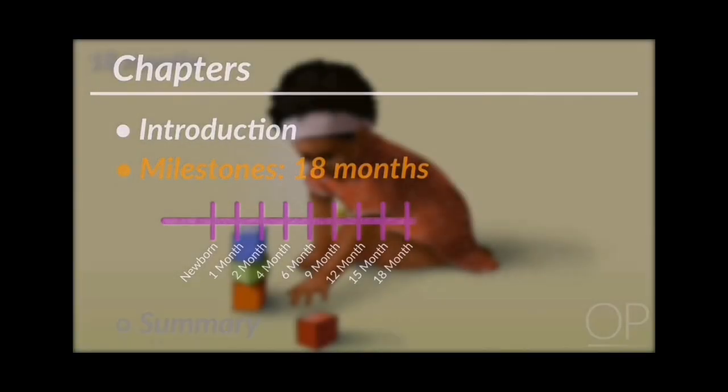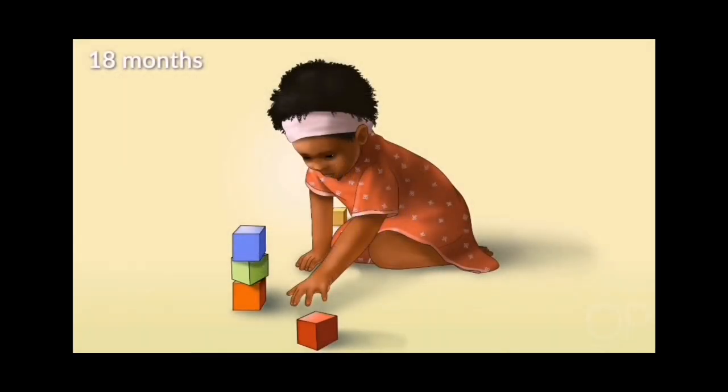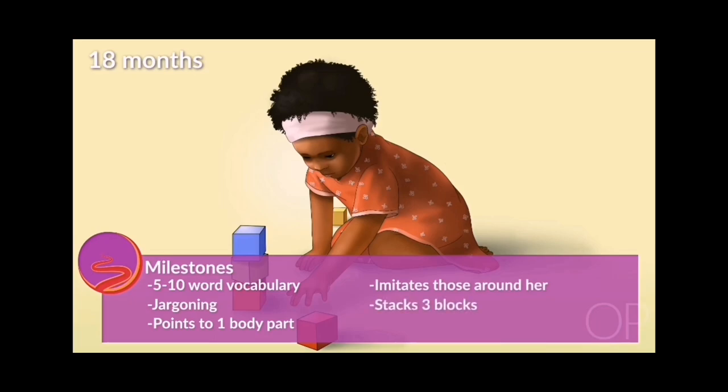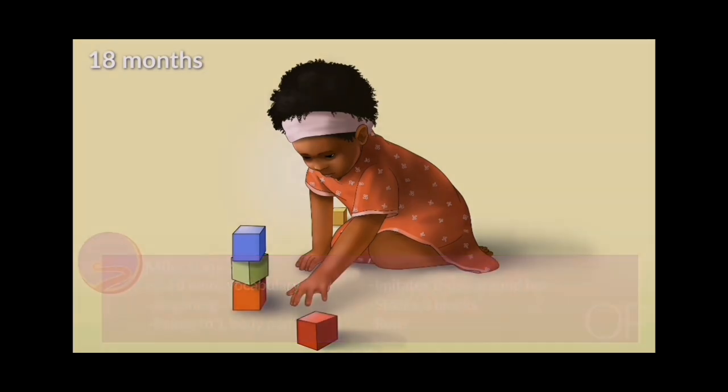18 months. Her vocabulary is doubling. She can now say between 5 to 10 words while doing plenty of jargoning. She is using her pointing ability to label at least one body part in addition to pointing to show someone what she wants. Now that she is making all of these gains, she starts using her language and motor skills to imitate those around her, often trying to help out around the house. You might find her stacking 3 blocks or starting to run.